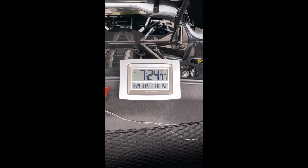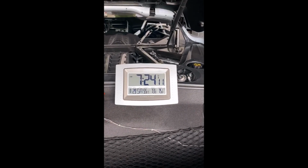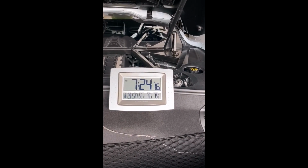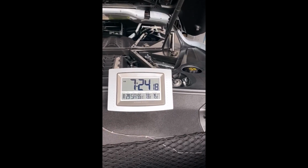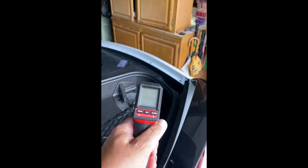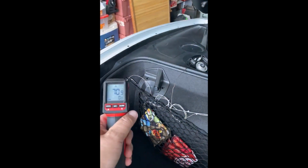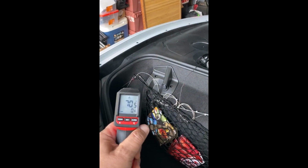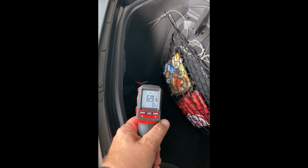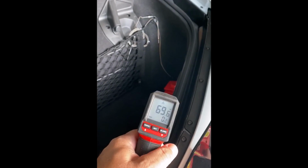So we're getting ready to leave. The indoor temperature on here is the actual temperature that this thermometer is reading. The outdoor temperature is a probe that's in the frunk. And I'm going to take a couple of temperature readings on the probes just to verify. So this is the right probe. This is the left probe. This is the left lower probe. And that's the right lower probe.